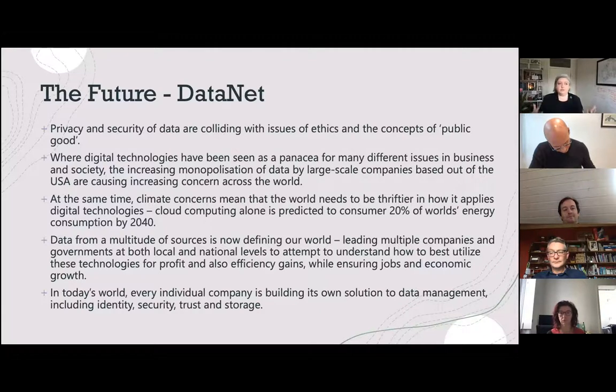So where previously we've been connecting machines together, so let's say your laptop connects to a web server, what we're trying to do now is say, well, actually, we need the data to connect to each other in the same way. And it needs to be addressable, and it needs to be searchable and findable. And some of the other issues that my colleagues were quite concerned about are the privacy and security of data, colliding with the issues of ethics and concept of public good. So what is the public good around data and around a lot of these different technologies?